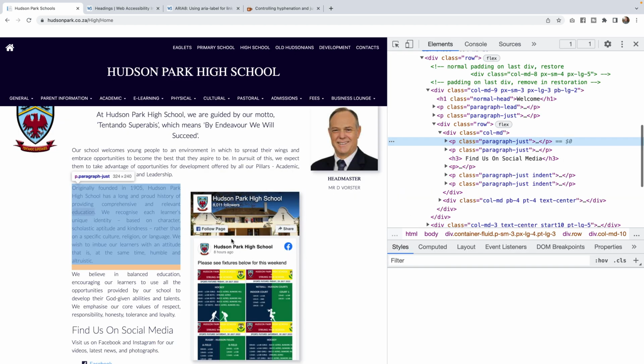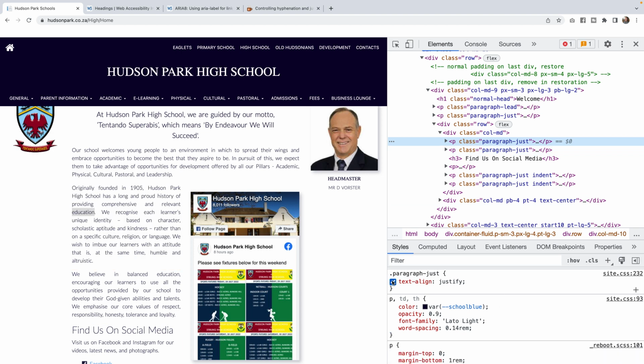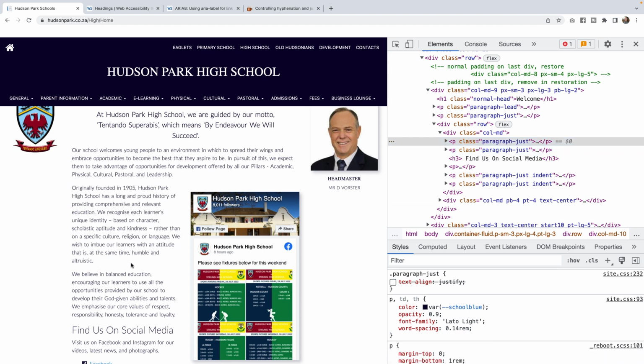What I would do here in this paragraph is find the justified type. Notice now, if you pause this video and just watch it for a split second, notice how much easier it is to read this type without the justifying of the type.